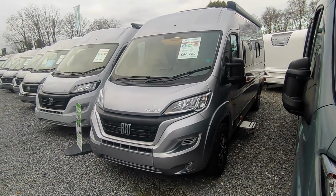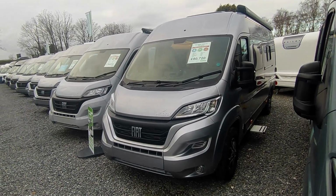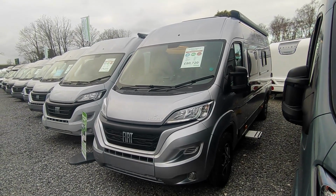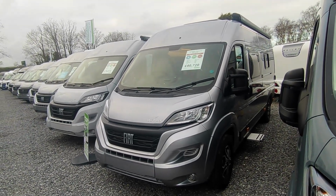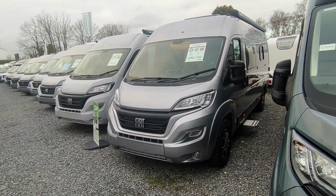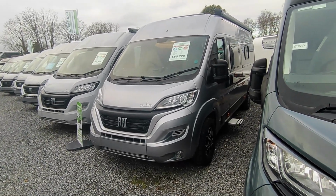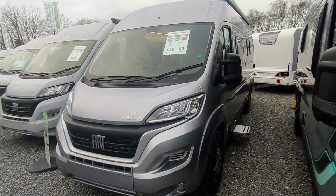So Wildax are part of the French giant Rapido group, but they're very much a family set up and run company from Elland in Yorkshire, which is near Leeds, I believe, and they build high quality year-round off-grid capable van conversions. So let's have a little look at the window sheet on this one.